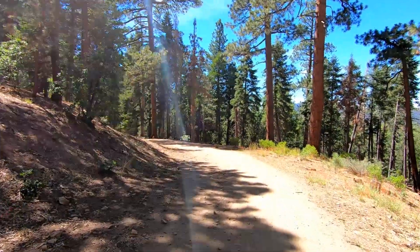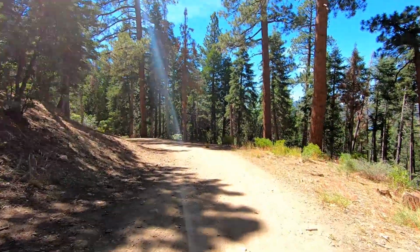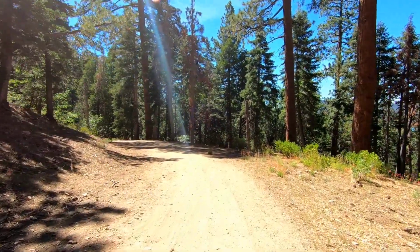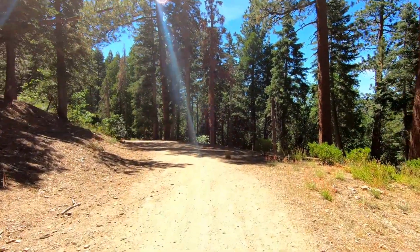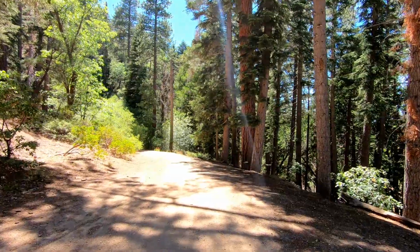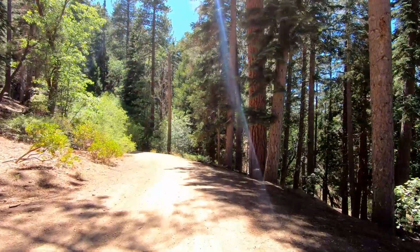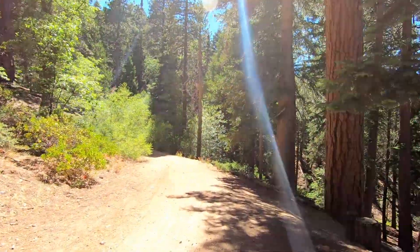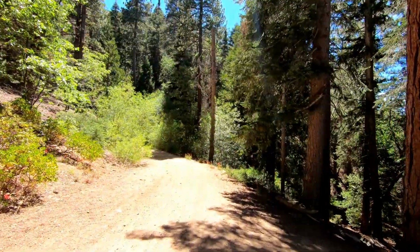Starting to go downhill now. When we started the trail from Snow Summit, we were pretty much at an uphill or an incline, and we finally got to the peak, and now we're going downhill. This trail is very popular with the mountain bikers. Only saw one other hiker so far.